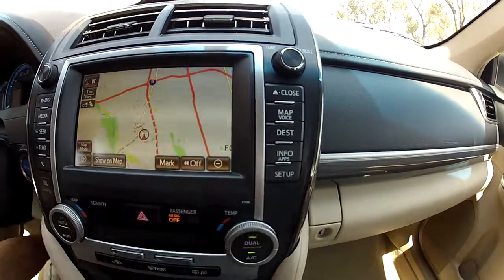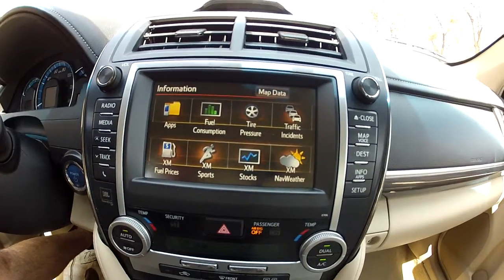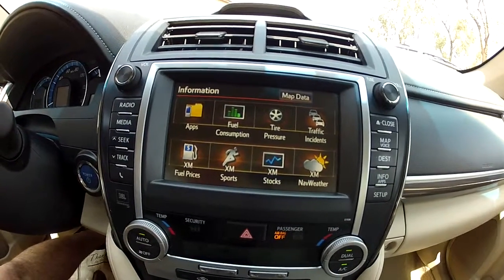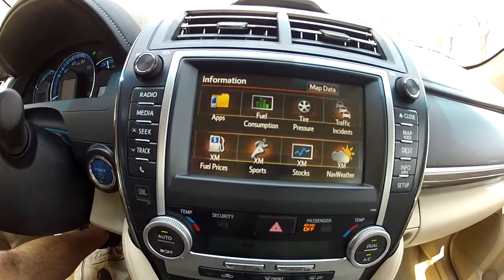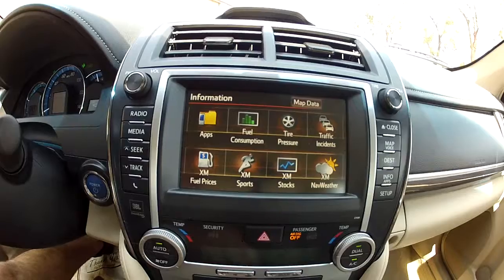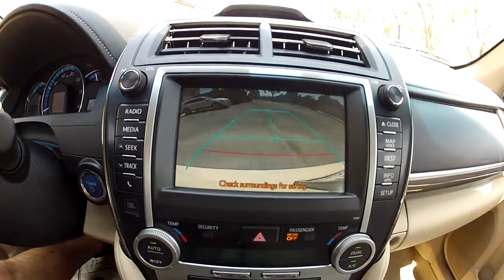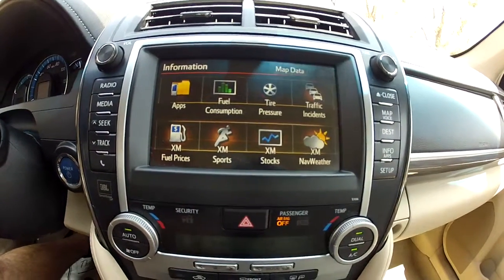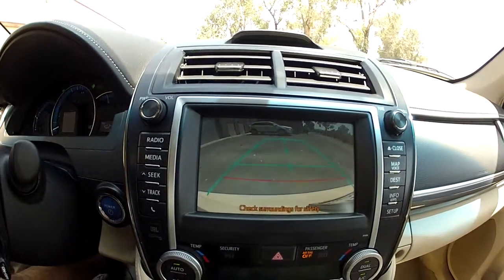So you've got apps, so you can access information through traffic through Entune, which I have to open up on my phone. Or you can pay a subscription to XM and receive it that way as well. So that works really well. I live in a busy city area, Southern California, so traffic is critical information. It could save you a whole day, and I think it's worth it.